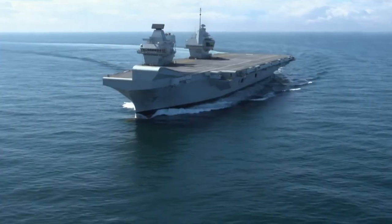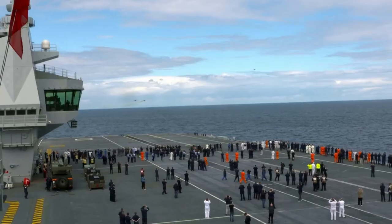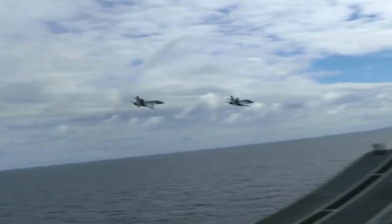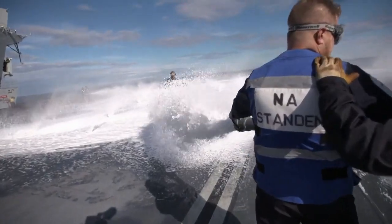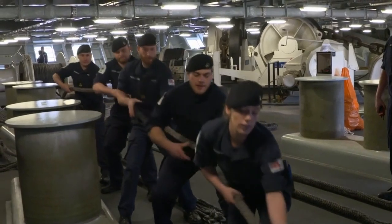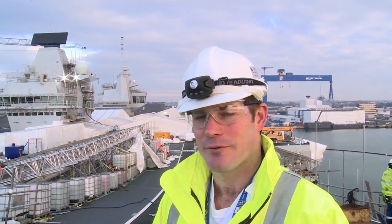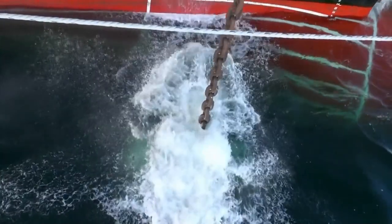HMS Queen Elizabeth has already courted controversy, with questions raised over her expense and even her role in the modern world. But with exclusive access over 2 years, nothing is hidden from the camera as the ship and her sailors are pushed to breaking point. If anyone thinks it's easy, then they're fooling themselves. This is tough stuff. This is the inside story of Britain's biggest warship.